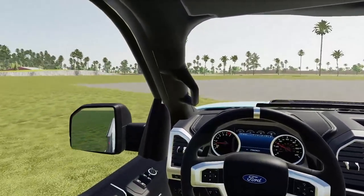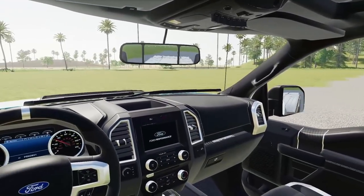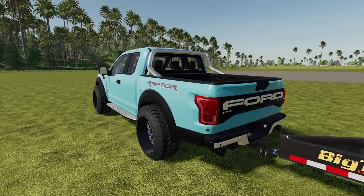We already got like a kind of gravel laid out here. I think it's almost a perfect fit. It's a little bit bigger than the shop, but it should work out good. Right on the beach as well. Let's go check this out. Listen to this thing idle, I mean, it's insane.